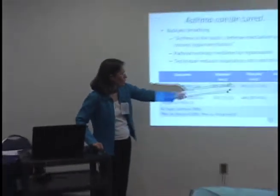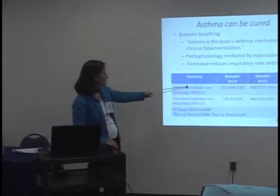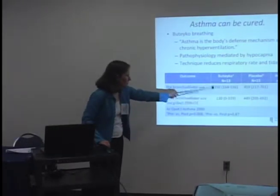What was interesting, though, is that they treat the patient by having them do these controlled breathing techniques where they reduce the respiratory rate and the depth of breathing, or their tidal volume. And there's been a couple of studies that have been done. This study looked at Buteyko breathing versus placebo and actually showed pre to post that it was a better improvement in the reduction of the bronchodilator use. People had to use less bronchodilators.